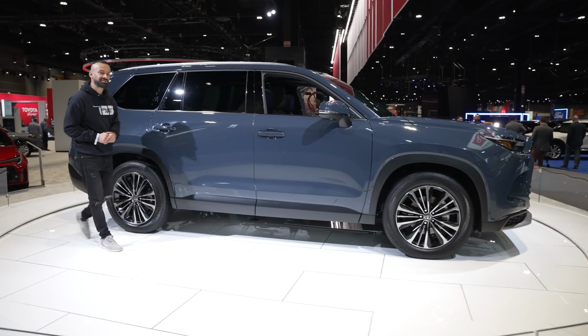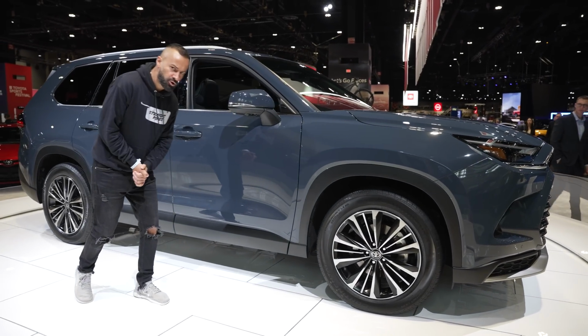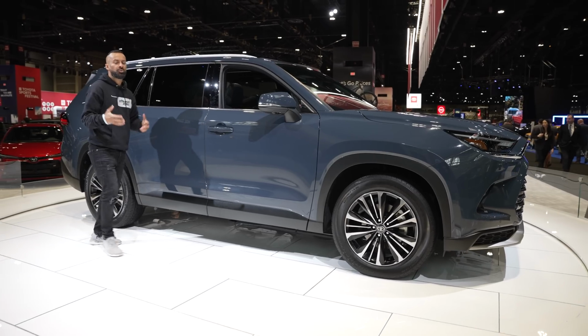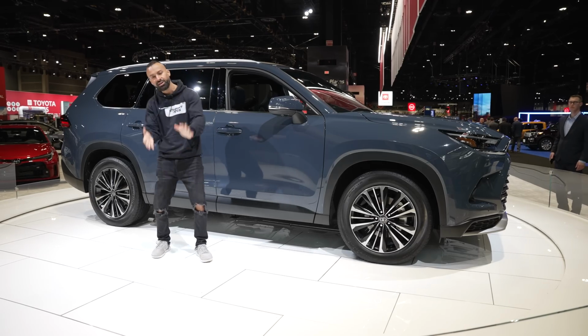So I hope you guys like the first look on the all-new Toyota Grand Highlander. Will it cannibalize Sequoia sales, or do you think people will step up with current Highlanders and buy this Grand Highlander?